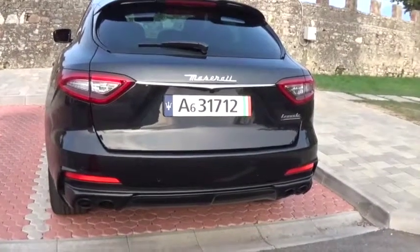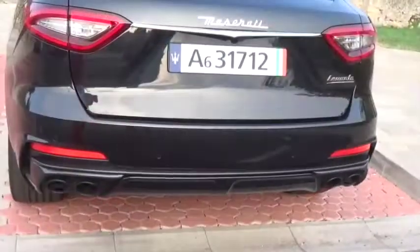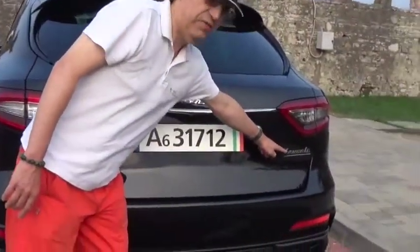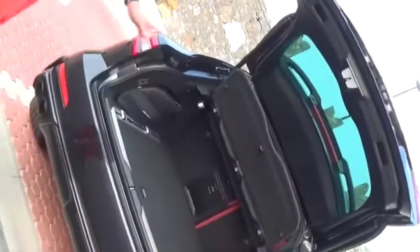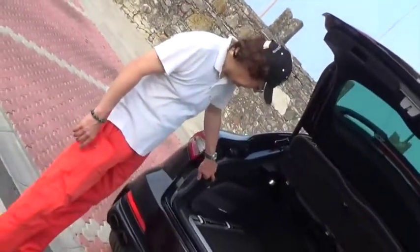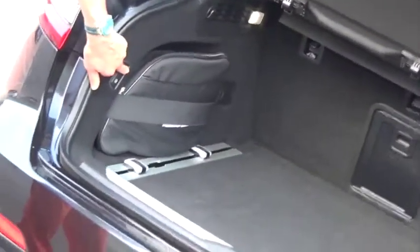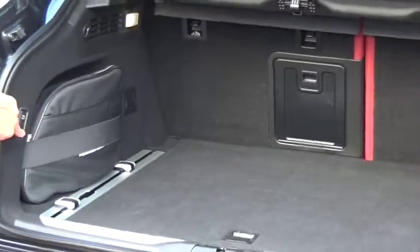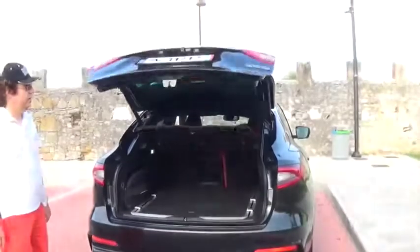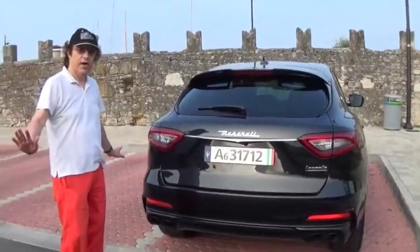The new Levante Trofeo also has four exhaust pipes, and the other new thing is this logo, which is specific for Levante Trofeo. The trunk, obviously, has the specific automatic close. You have one button for close normal and one for close and lock. You don't have to worry, the car locks automatically.